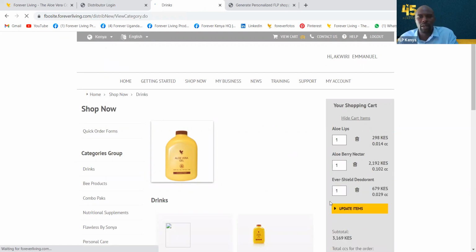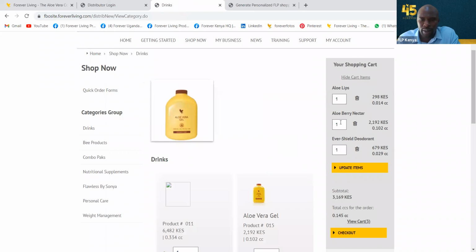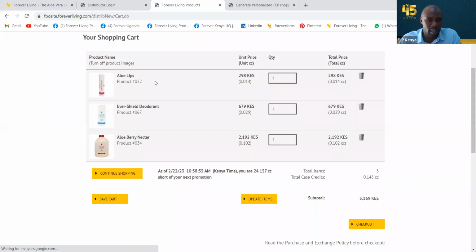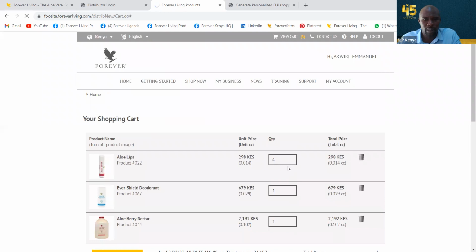So automatically, berry nectar goes into my shopping cart. That total is 3,000, so not yet. Remember, we need to update here. So let's view the cart. You can click view cart so that you can edit the quantities. As you can see here, it picked 1, but I need 4. So you type in 4 there. You type in 4. Then update items.